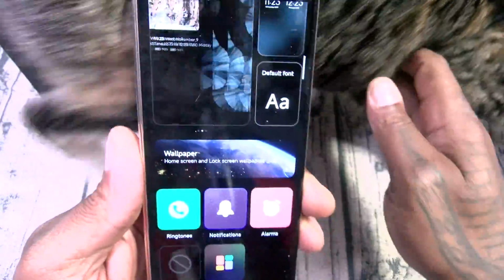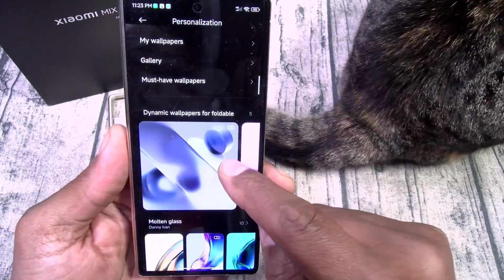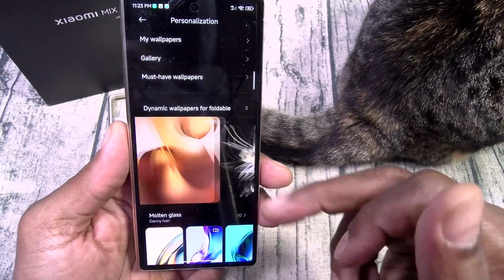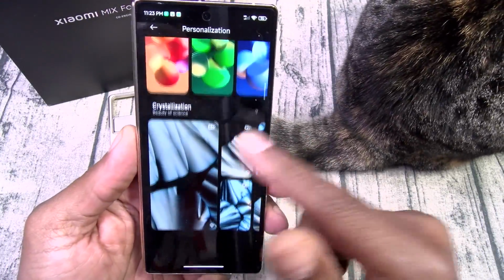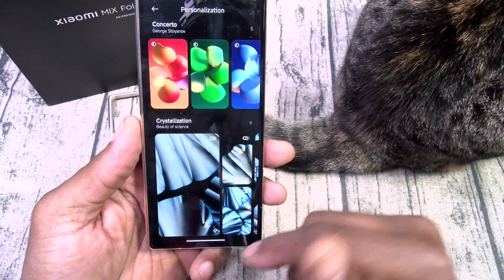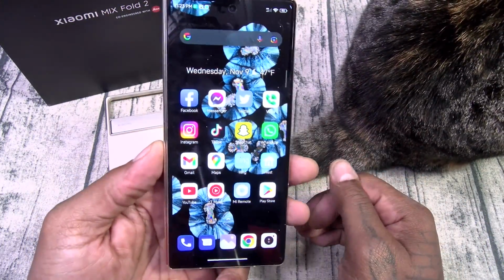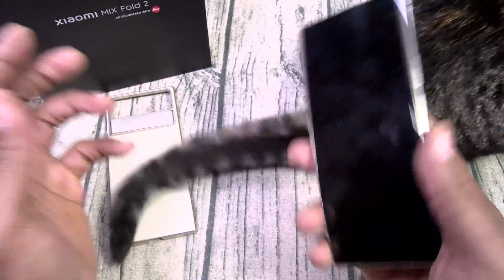Now, usually you would see super wallpapers right here. No super wallpapers. Now you have dynamic, some foldable ones. Okay, you got molten glass. You got a bunch of different ones to choose from. You got the crystallizations. These are my favorite ones. But no super wallpaper. You see that crystal formation? I love it. No super wallpapers.